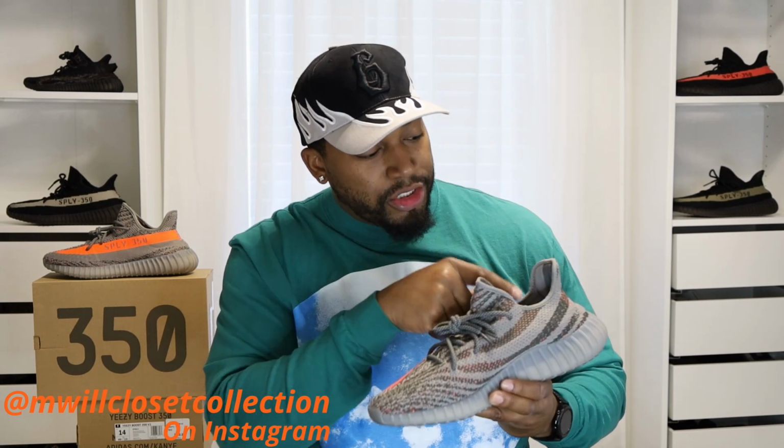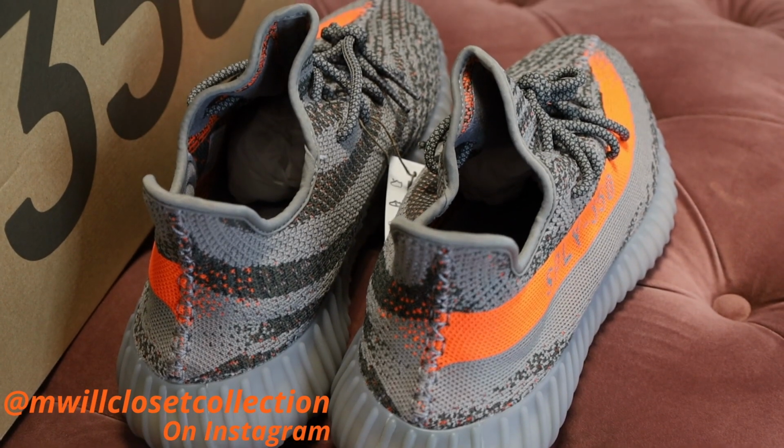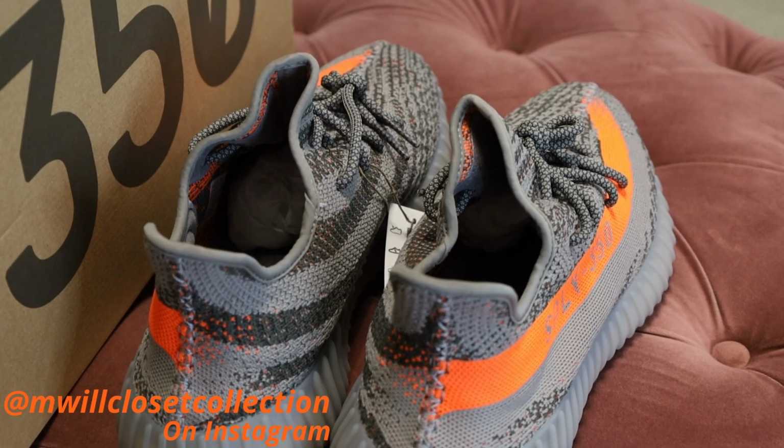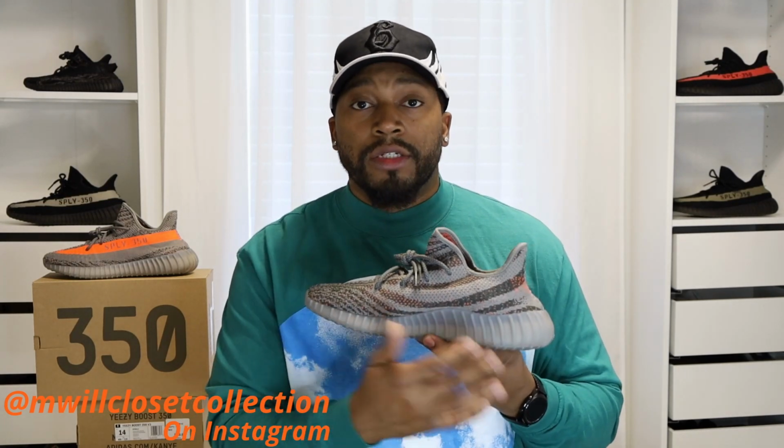Going to the inside of the shoe, you have this gray sock liner. It's that same pattern you get on all 350v2s. Then you have the Adidas 3 stripes back here in the 3M, and this is in a dark steel gray. And then down at the bottom of the shoe, you have a gray insole with black Adidas Yeezy branding on it. We're on to the medial side of the shoe, or the arch as I like to call it.